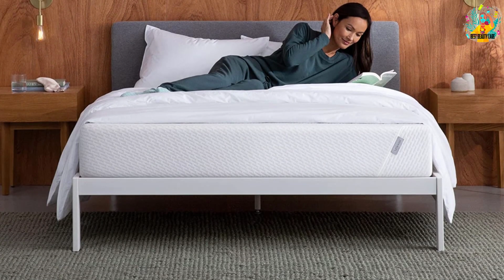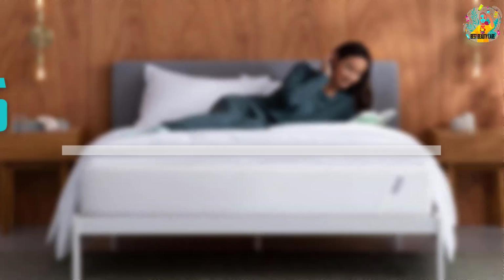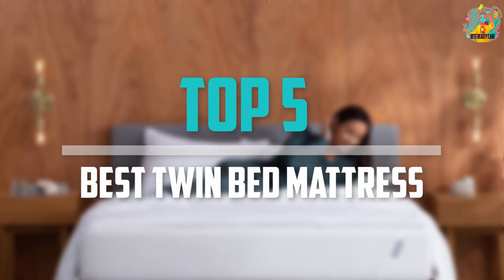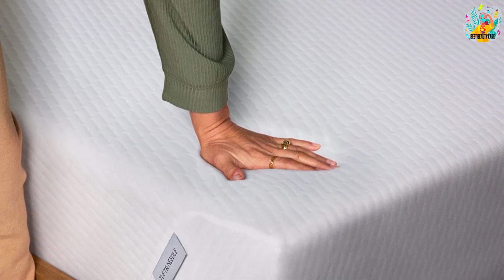Are you looking for the best twin bed mattress in your budget? Well, in today's video we break down the top 5 best twin bed mattresses that are available on the market. I made this list based on their price, quality, durability and more.